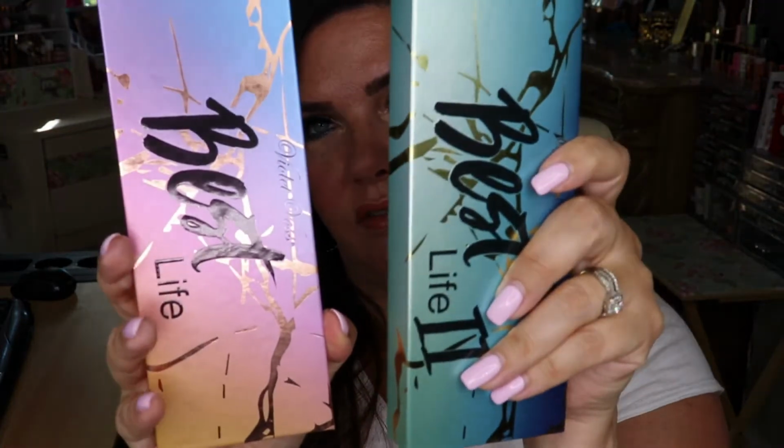And I have these two huge palettes, the Best Life 1 and the Best Life 2. I'm not going to open them up just because they are really messy to open up, and they have plastic inserts that fall all over the place.